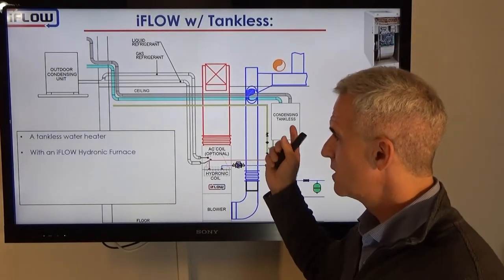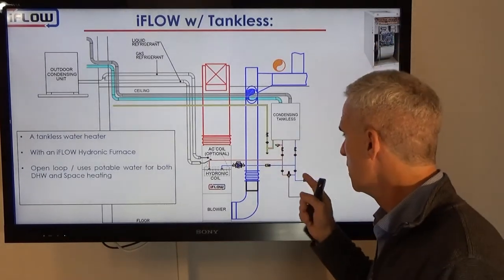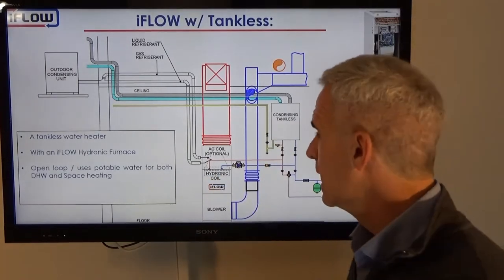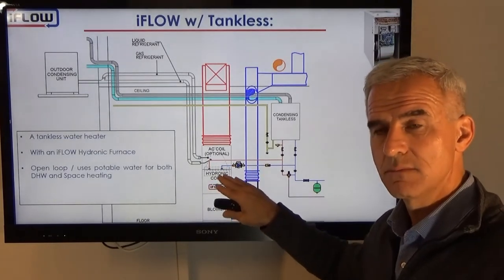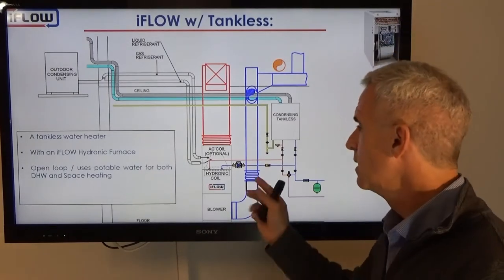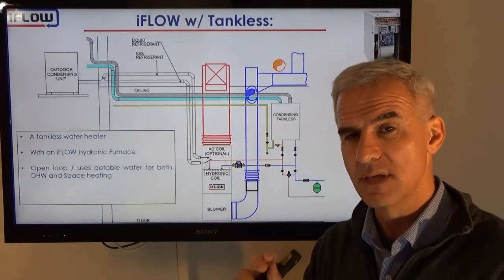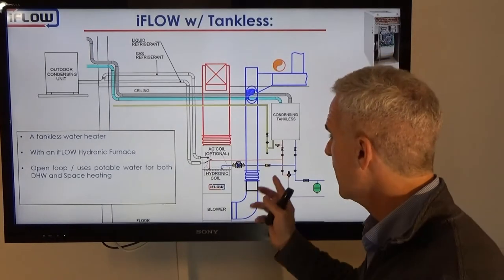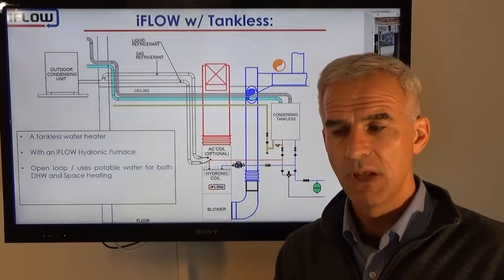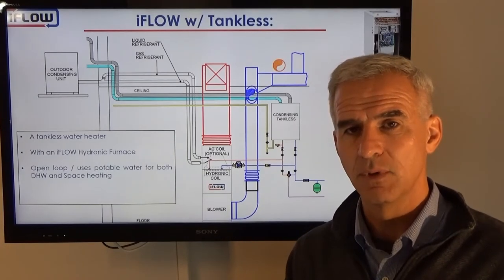So again, in this application with a tankless water heater, with the iFLOW, it's an open loop system. We're using the same potable water that goes through the tankless and out to your faucets on the heating side as well. We ensure that in the off season, so from May through to September, for example, where we're not using heating typically, we are circulating that at least once every 24 hours, which is in accordance with the CSA B214 hydronics code. But it's also variable for those jurisdictions that require a more frequent circulation or for a longer duration. Those parameters are fully settable on the iFLOW.